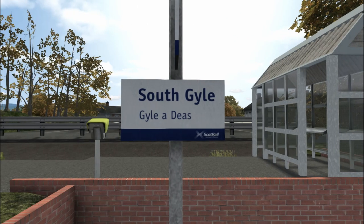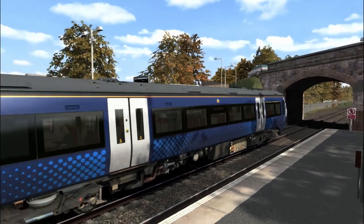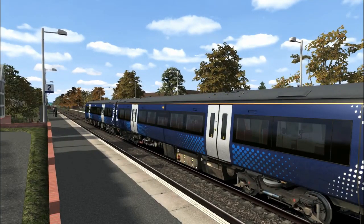The original station was located at Saughton Junction, where the Fife Circle and the North Clyde lines meet, until the station's closure in 1921. Today's station dates from 1985 and receives 2 trains an hour in both directions.